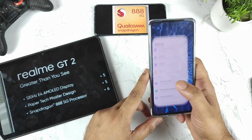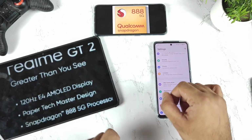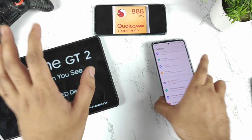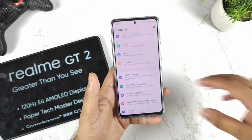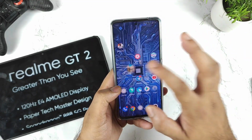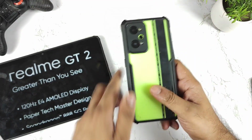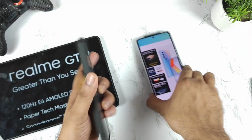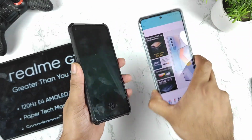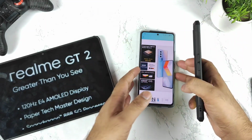Next thing is about the display. Display wise, the Realme GT2 device has a 120Hz E4 AMOLED panel. What about the iQOO 9 SE? It has a normal AMOLED panel, which is not E4, but still it's pretty good. Right now I have the Realme GT Neo 2, where the same E4 AMOLED panel is used. So I compared both phones regarding the display, and overall I did not observe any major difference.